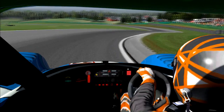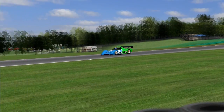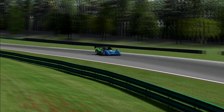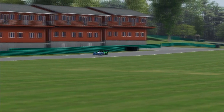So he's in a very comfortable lead right now as we get very close to the end of hour 1. So the Radical top 10 will be on screen very shortly. But it looks like Labby is going to lead at the end of the first hour. He's had a very comfortable race so far. Look at the gap he's got.